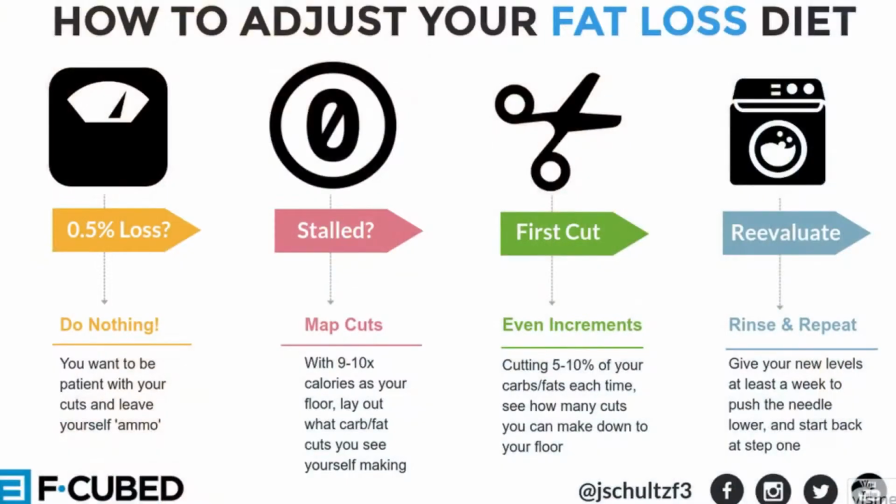But anyway, let's get right into it. I'm still at Starbucks. How do you adjust your fat loss diet? I think this is more important than setting up your fat loss diet. So here's the first thing. If you are losing 0.5% to 1% of body weight per week, do not do anything. Do not change a single thing. What you are doing is working. What you are doing is giving you results, and I would argue the results that you want.